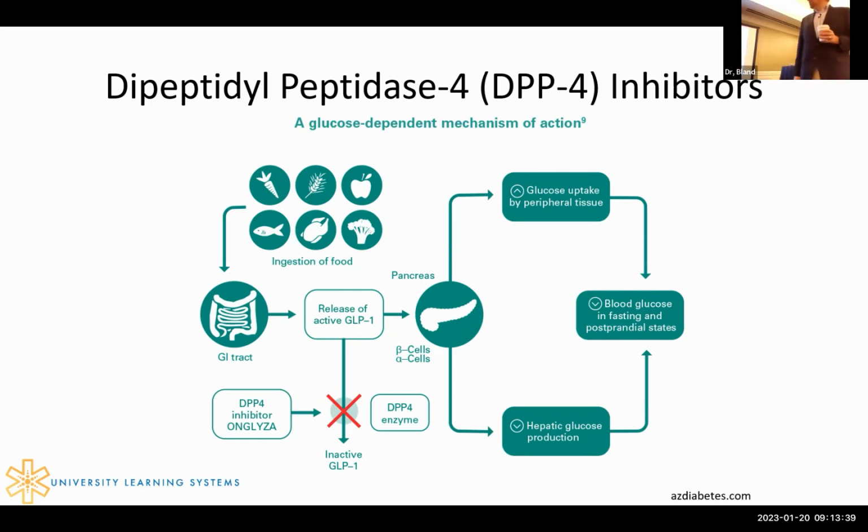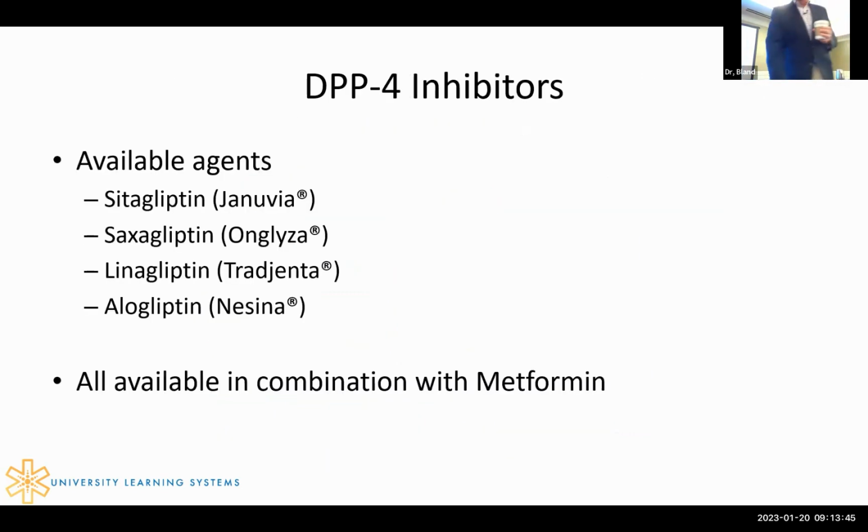Now, why do people use these drugs? They're oral. At the end of the day, these are oral drugs. Now, what do they do clinically? They're all in combination with metformin. So Januvia becomes Janumet. That's what my best friend is on. I diagnosed him with diabetes. What a friend I am. He didn't think so at the time.